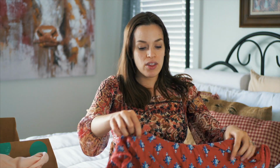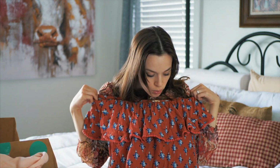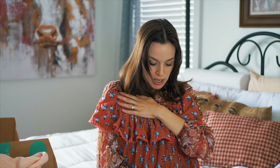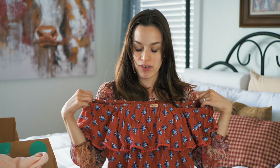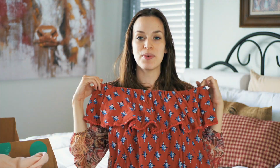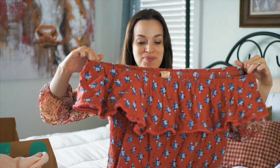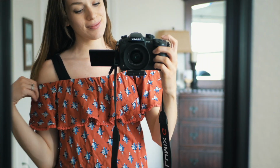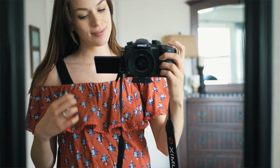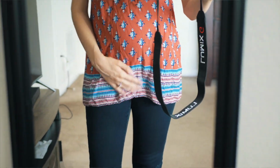And then I have another top. This is another off the shoulder top, and I was a little worried that this might not fit over my bump. I didn't know if it was gonna be long enough, but it actually looks like it's plenty long enough. But another thing I love about off the shoulder tops is when they have this ruffle right here. I think this is so cute. But this is almost like a dusty red. I don't even know how to explain the color. It's like a dusty red though, a muted red.